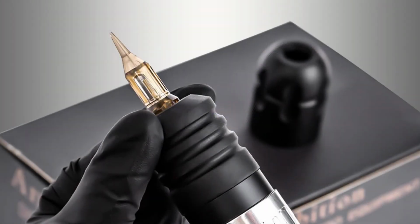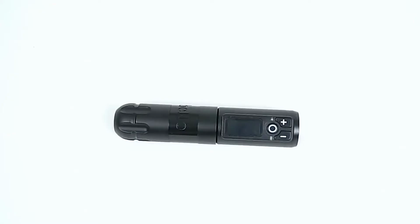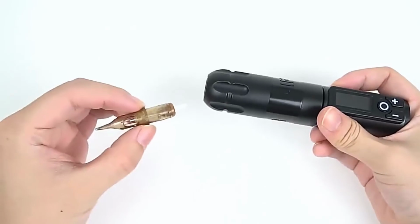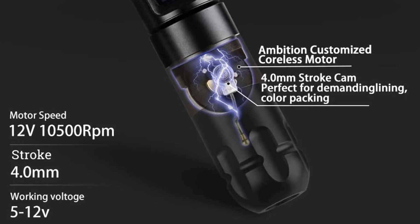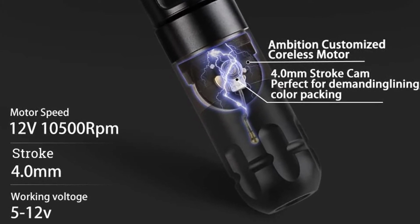This Soldier tattoo machine has a built-in 1950 mAh large capacity battery. It can support 8 hours work time and only needs 2 hours to fully charge. More importantly, the battery can be replaced at any time. This tattoo machine has a Japan-built coil motor, 10-volt 9000 RPM, more powerful, low skin loss, fast coloring, no heat for long working time.